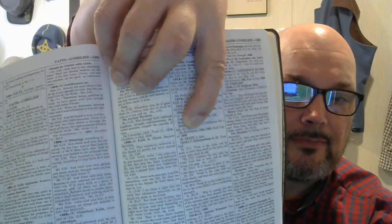We're going to look for reference number 1214. We're getting close. Once again, I don't know if you'll see it, but here it says, trust God, 12:14, trust in God, 12:14, exhortations.